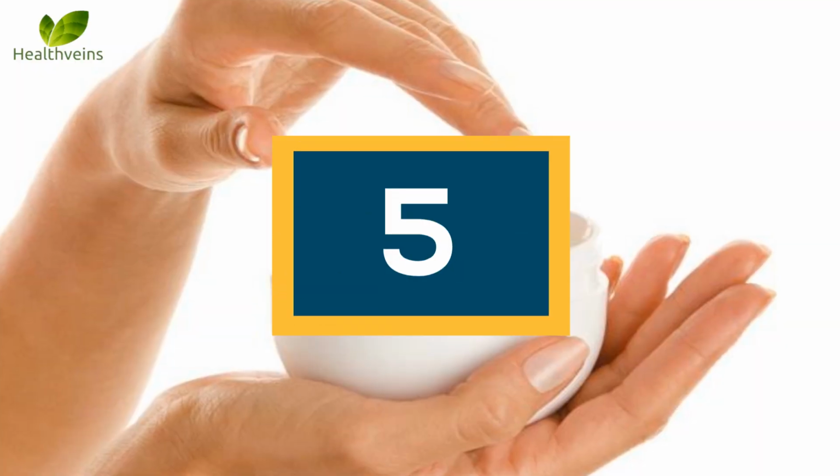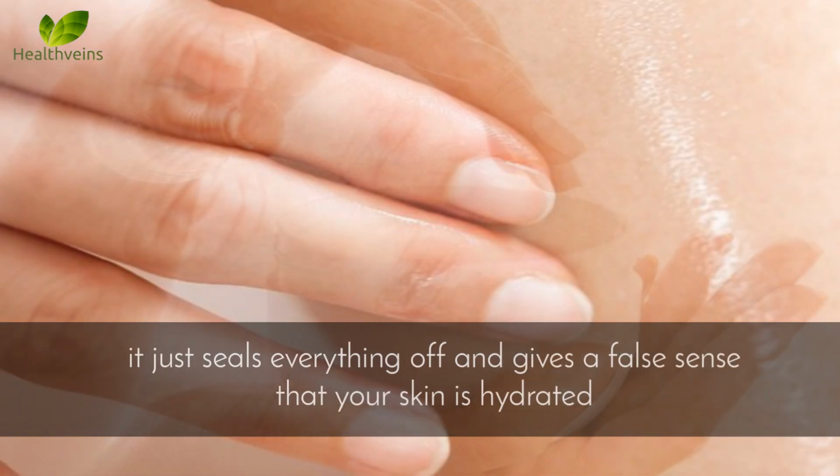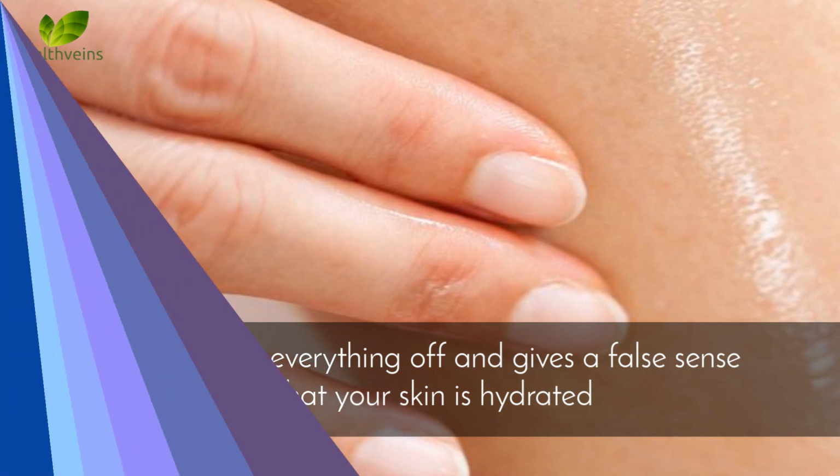Number 5. Use of petroleum jelly does not add any moisture to your skin, it just seals everything off and gives a false sense that your skin is hydrated.